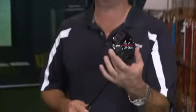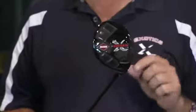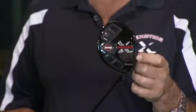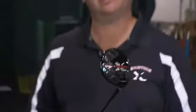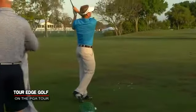And what makes it the longest is we start with a little bit larger head shape, a larger, deeper titanium cup face, and a heavy tungsten sole. This ultimate combination of multi-materials produces the longest shots of any Exotics fairway to date.